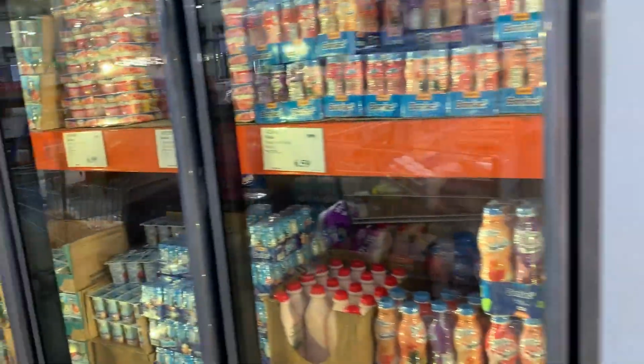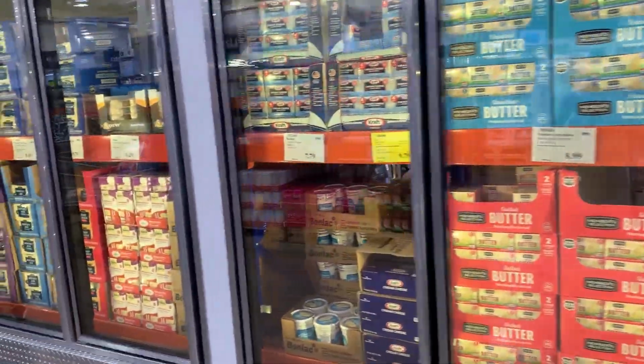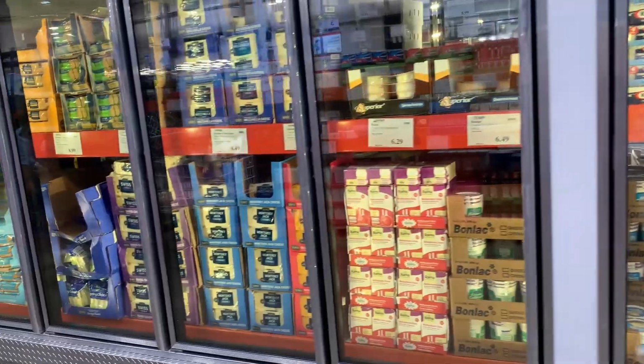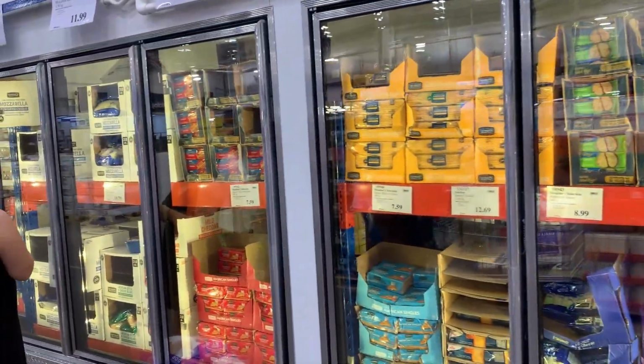You'll find yogurt, cream cheese, butter, shredded, and block cheese in this section. If I buy a big bag, I split it up into smaller Ziploc bags when I get home and freeze it so it doesn't go bad before I use it.